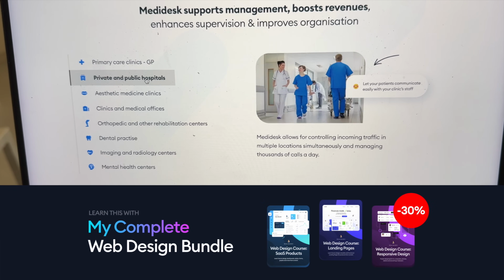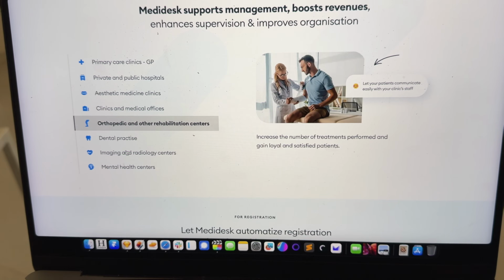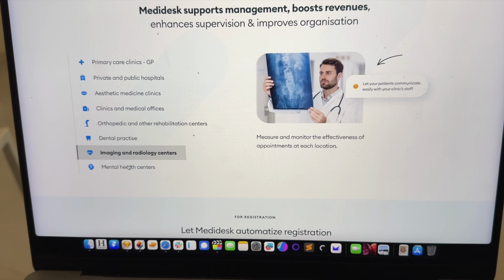Well, you need to improvise and you need to create various different clickable sections that will allow them to read how Medidesk solves their particular problem. And if they don't find their own problem on the list, they might not be inclined to purchase.